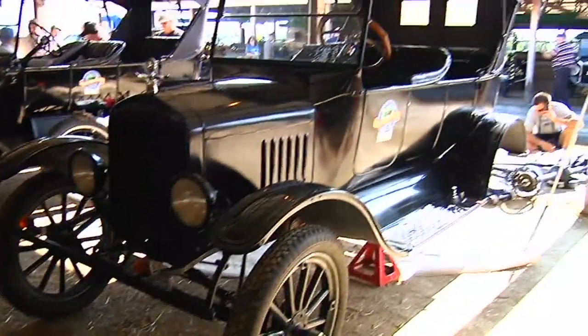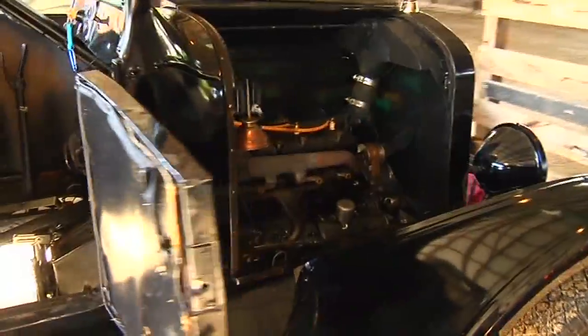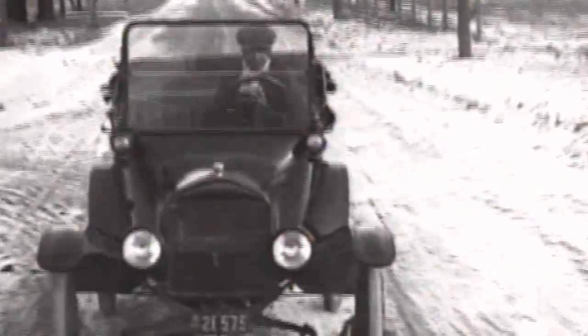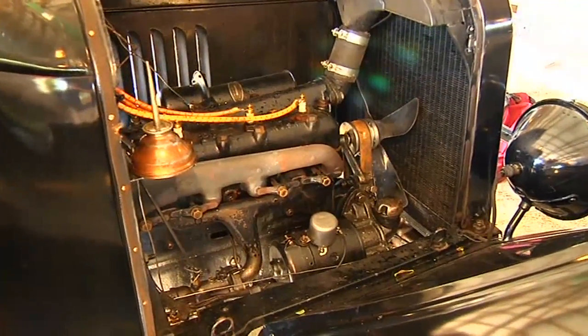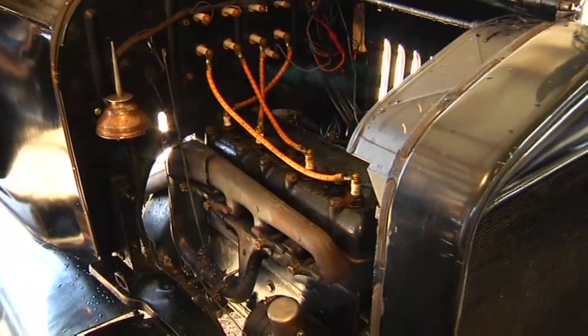20 horsepower, 4-to-1 compression, original engine. It's made to run on 50 octane gasoline, so the gas that we use today is perfectly fine for it. All gravity, all work by nature. Coolant is called thermosiphoning. Hot water goes up, cold water goes down.